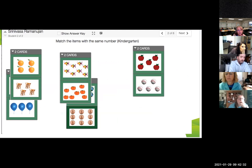So the card sorts are great and they're much faster actually than in-person card sorts. And the cards don't get lost between classes. Although you all have the same class, but I always lost cards.